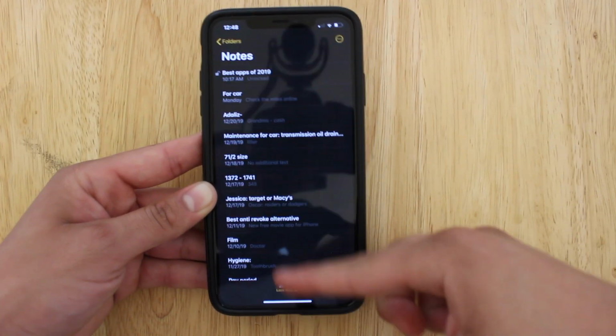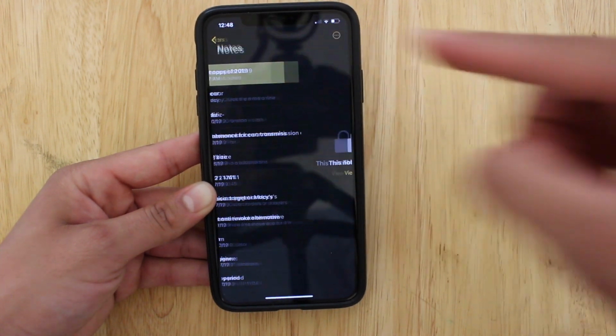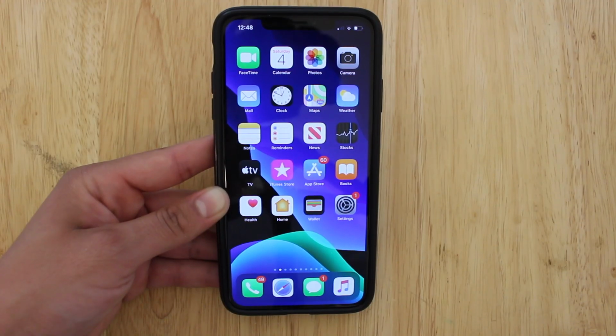So if it is locked, I'll quickly show you guys how this works. We'll go ahead and exit that, go into notes, and then if we try to open it, we'll get this message. So this is a really cool feature if you want to keep some of your notes private when someone is looking through your phone.